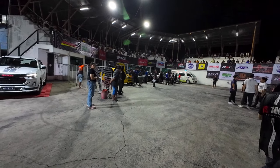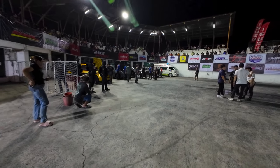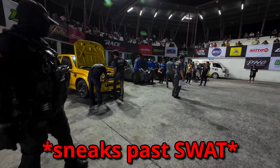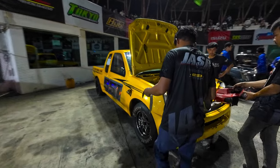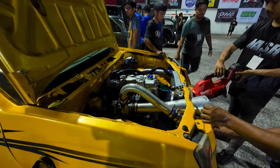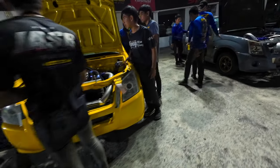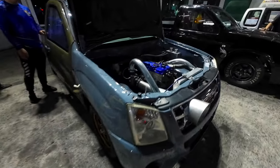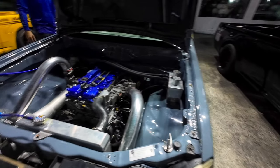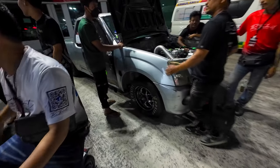So the class we're waiting for right now, I believe, are 4JJ trucks with drag radials. Let's go see if I can take a look. Just gonna see what engines they have. Oh yeah, these are 4JJs. So it looks like the stock turbo manifold. Yeah, I think maybe this is like a stock turbo class, but the turbos I think are modified. Let's go see if this guy's is the same. They all have fairly similar setups.